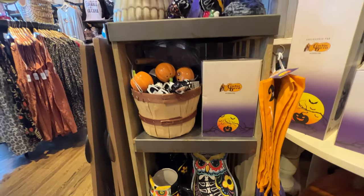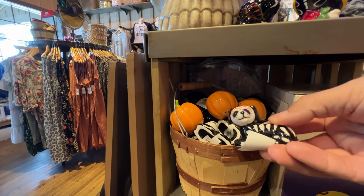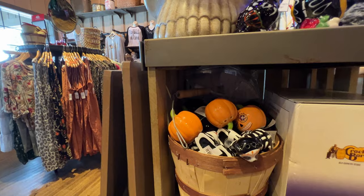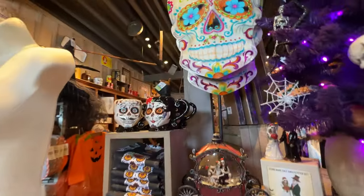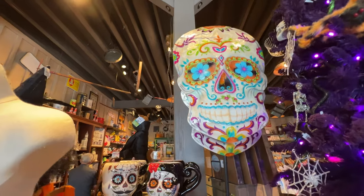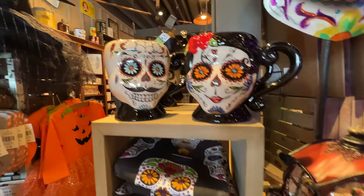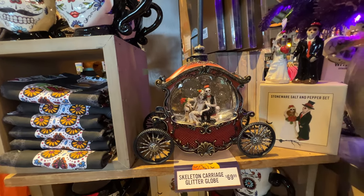And then we get into perhaps some of the Day of the Dead merchandise. We've got a little skeleton dog. It looks like there's a pumpkin with some sugar skull imagery on it as well. I really wish all this stuff had been out last year when I did my sugar skulls and my Day of the Dead display, but oh well. I think everyone's following my trends now.